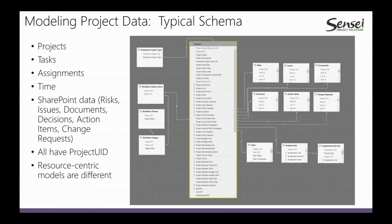Remember, tasks are a member of a project, and resources, when they are assigned to a task, generate this assignment. And then that assignment can be over multiple days. The project actually has a serializer that when you publish that project, it allocates those hours according to the duration of the work. So there's a lot of moving parts here.